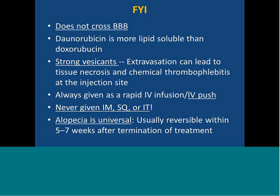And especially in the community, it's important to let you know if patients come in for an IV doxorubicin push, the nurses are really good and they can do it through a peripheral IV if they have to. But in the community, it's an absolute no-no because most infusion centers don't have skilled nurses like we do over here. It's typically always given as a rapid IV infusion or an IV push. It's a quick push that the nurses have to give. It's rarely given like Ara-C as a continuous IV infusion. It's never given intramuscular, subcutaneous, or intrathecally. It's almost fatal.